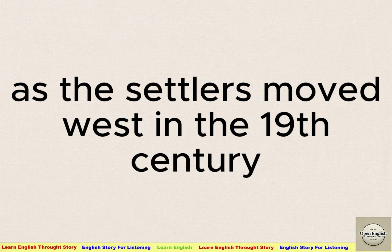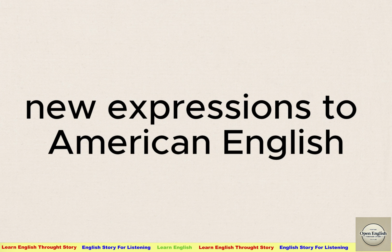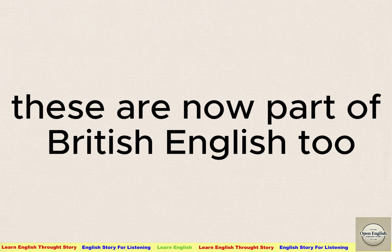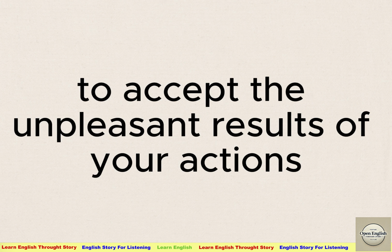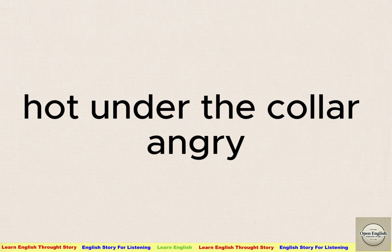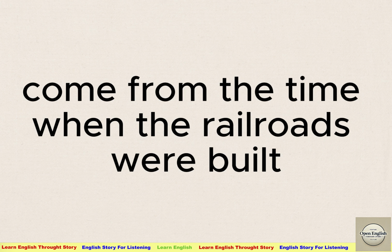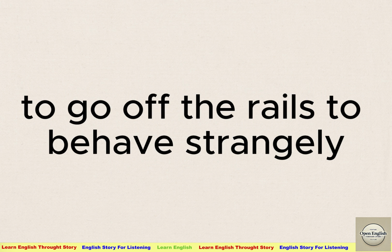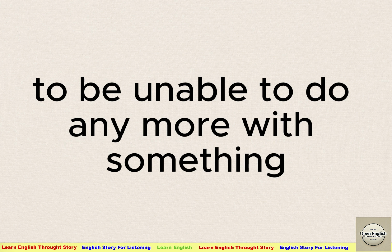As the settlers moved west in the 19th century, they added many colourful new expressions to American English. These are now part of British English too. For example, to face the music, to accept the unpleasant results of your actions, to kick the bucket, to die, hot under the collar, angry. Some expressions come from the time when the railroads were built. To go off the rails, to behave strangely, and to reach the end of the line, to be unable to do any more with something.